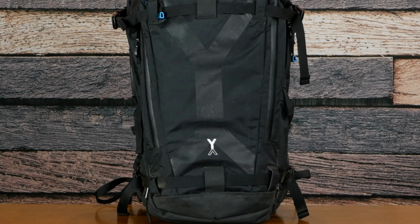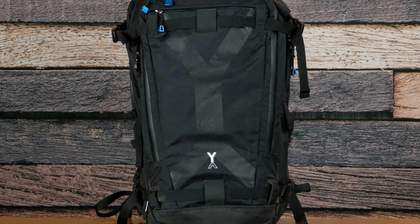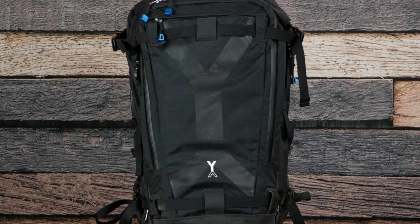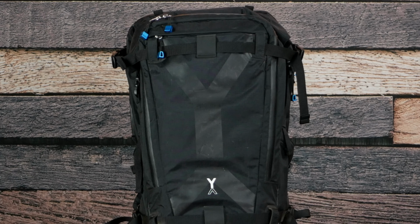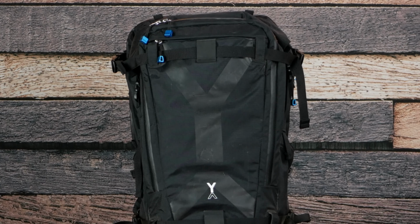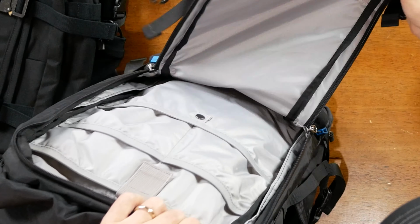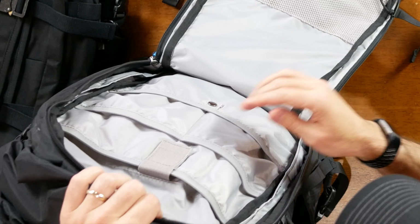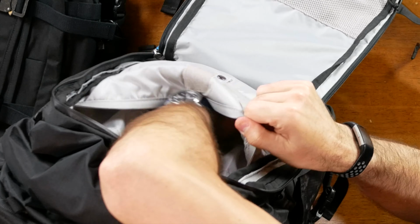I didn't think I would want the option to do even more than 44 liters, but I was surprised as I traveled with this that there were times where I'd want to take a sling or a coat and stick it in here, and so I would expand it to be able to do that. This front section here is really meant for your laptop. And so the laptop can go right in here in this sleeve.